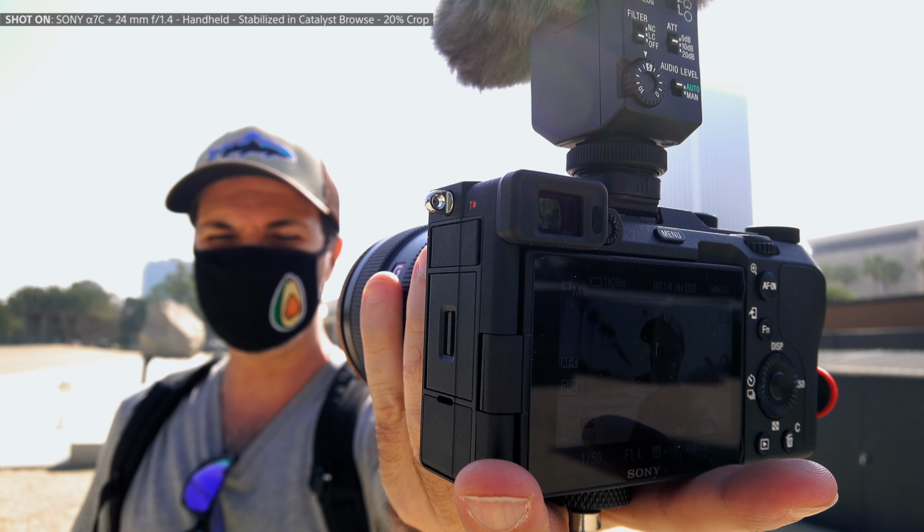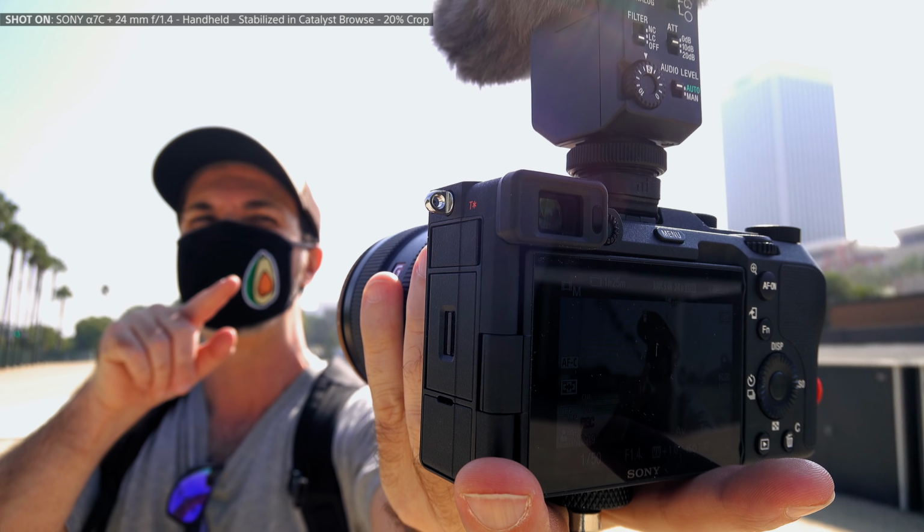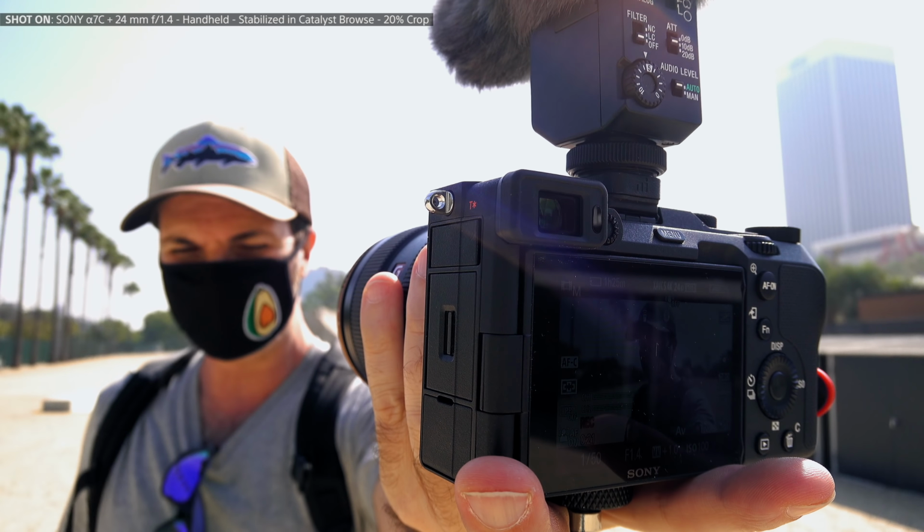Now, I'm just gonna walk casually. By the way, the camera back there is pulling this camera out of my hand now, so this camera is actually shaking a little bit more than usual. I wonder how stabilization is doing.